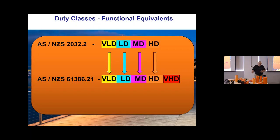As soon as you get out of the carriageway and under berms and into areas where there's no traffic loading, then the other classes come into play. And the LD or light duty duct would probably be the one that you'd use as the standard duct. VLD will certainly do the job. If you're on private property, it will definitely do the job. But for those asset owners that want a slightly increased level of factor of safety, then LD will do the job very well, providing you're out of the carriageway. Is probably the best guidance I can offer.